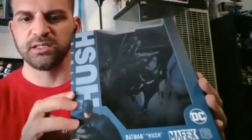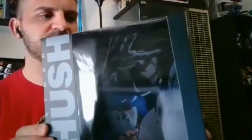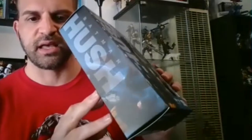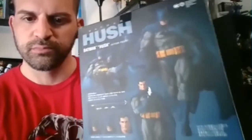And I just want to show you guys this box because look at the artwork in there, Jim Lee. I've been throwing a lot of boxes away, but I'm not going to throw this one away. Yeah, this is a good one. Nice Jim Lee artwork, it has its own twist, its own look to it. That's why I wanted that one so bad.